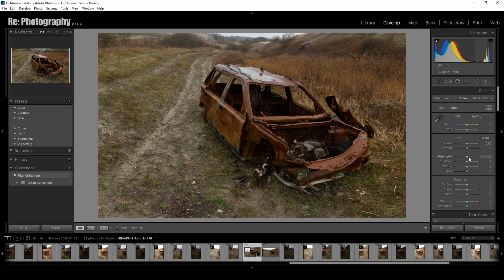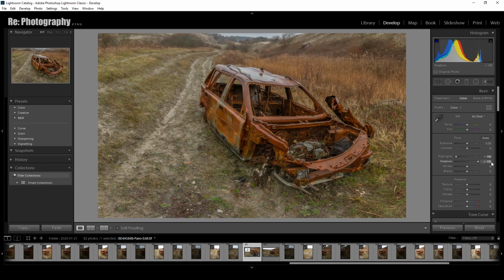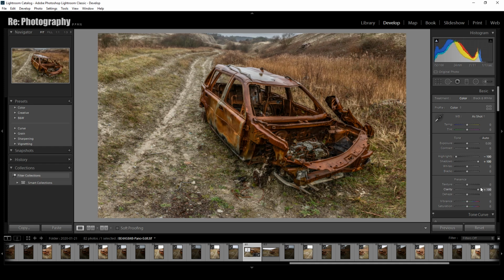So I'm going to have a really good play with these sliders, and I'm going to try and make it as contrasty as I can. So I'm pulling the highlights all the way down, and I'm pulling the shadows all the way up. And the other thing I'm definitely going to do is really push this clarity slider up, and probably the texture one as well. Maybe not quite that much, but about there. A little bit of dehaze, which should drop a bit of colour in the background, hopefully.